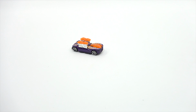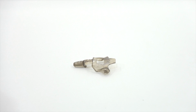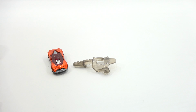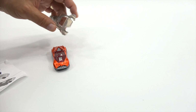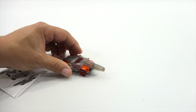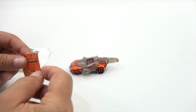Number 5 is Coolator. C-U-L-8-T-R. Coolator. Okay. Alright, there's the little top piece. There is the car. So if that's the front, this looks like it goes out the back, almost like a turbo out the back. Oh, here we go. More decals now. We've gone this far. We might as well finish.